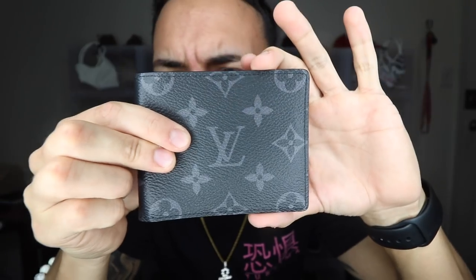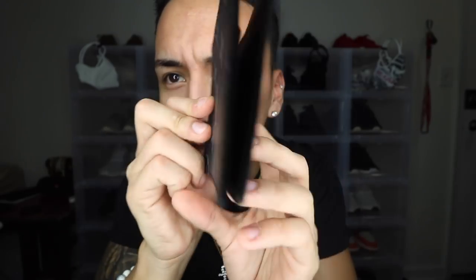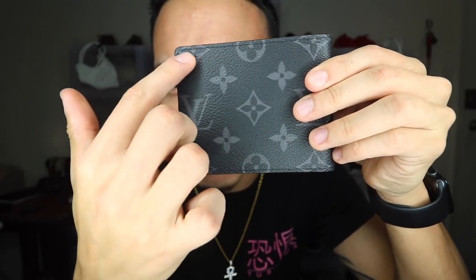And then inside also comes this tag that tells you it is coated fabric. And when I first saw this wallet, I'm not gonna lie, I wasn't amazed because it just wasn't anything crazy to me. The only thing that was crazy was the name, and finally having a Louis Vuitton wallet, it felt really nice. But when you look at it in detail, you guys can see the stitching is perfect. If you guys look at the stitching on the outside, it is 100% parallel. There's no part where this wallet messes up. It is 100% perfectly stitched.